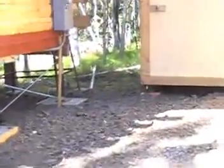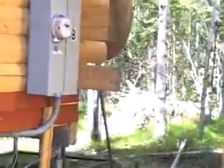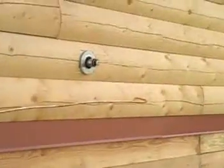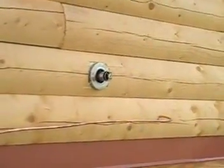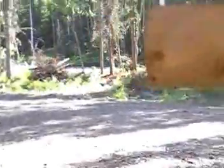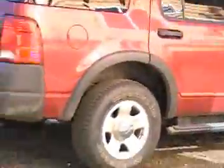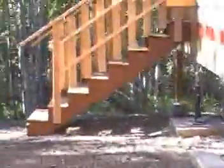We had to put the fuel tank in and the fuel line to the house, which is right there. Here's the fuel tank. But this is done. Now we're just waiting for the burrow.